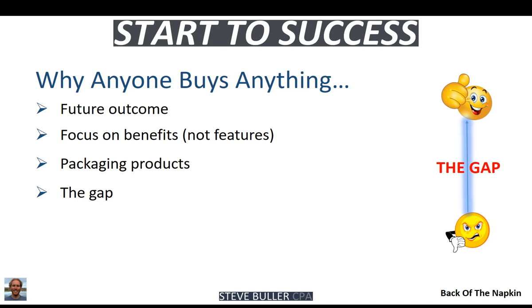This is why products need to be packaged in a way that solves a specific problem or gives that outcome that the customer is looking for. Especially in a knowledge business, what a customer actually receives can be pretty intangible. And that's why it's so important to market your products as a clear solution for something.